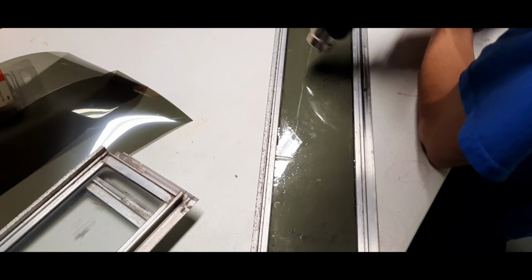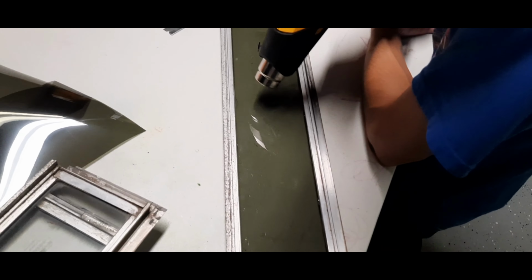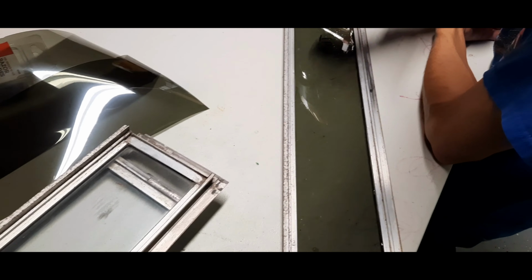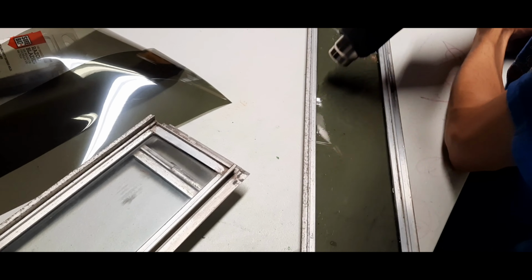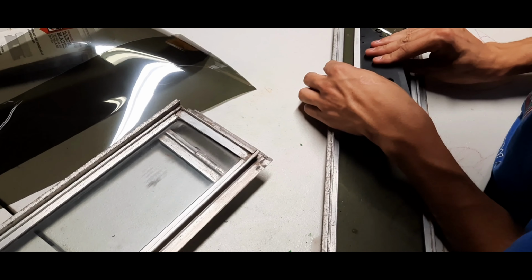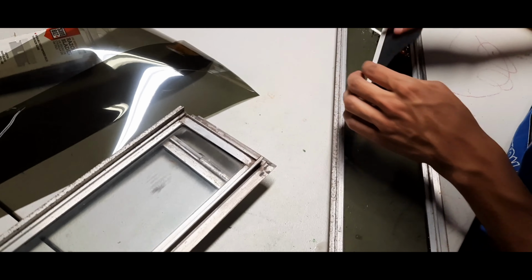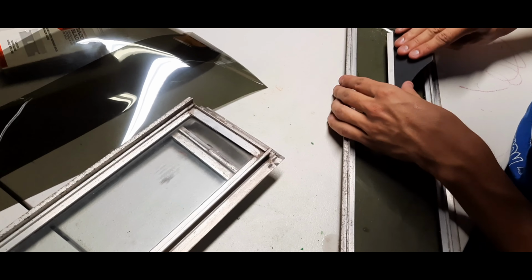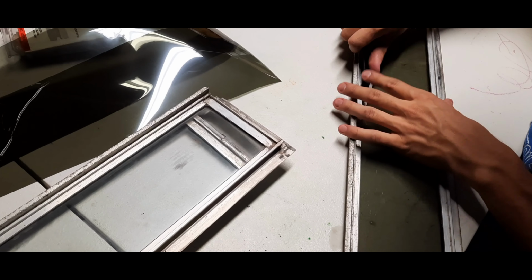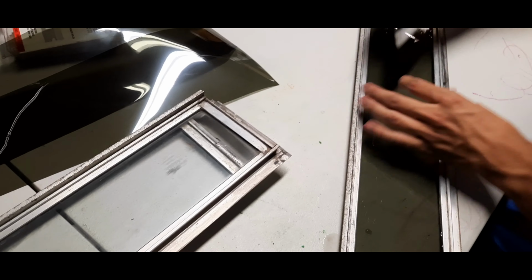Alrighty. There we go. Okay, now he's taking a little heat gun and drying the tint, and he's getting all the moisture out of the ceramic tint. And he's attempting to, at least attempting to. And then he's squeegeeing it out too. That's just super interesting.